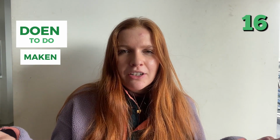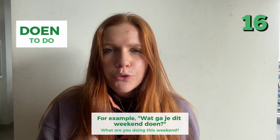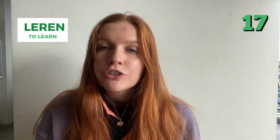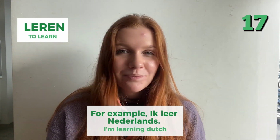So let's have a look at an example with doen. For example, wat ga je dit weekend doen? Wat ga je dit weekend doen? Perfect. Number 17 is leren, which means to learn. When you start learning Dutch, this is a crucial verb since you will want to express that you are learning Dutch. So the next sentence is one that you will be able to use often, and it is ik leer Nederlands. Ik leer Nederlands. Perfect.